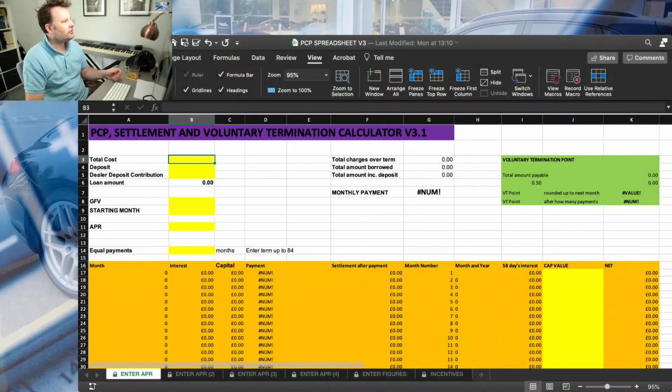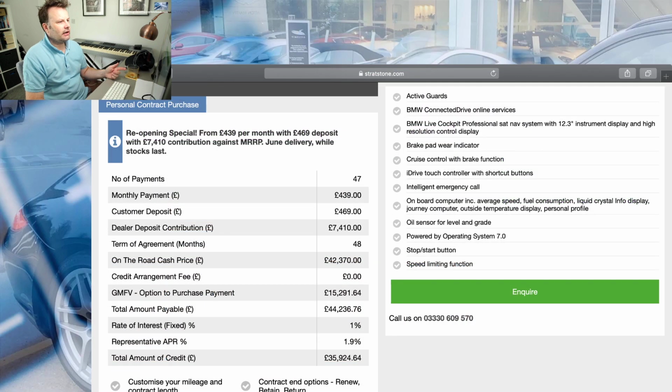Okay, so just nipping over to the old spreadsheet. So yesterday, in that previous video, we looked at a BMW 520D Auto M Sport.